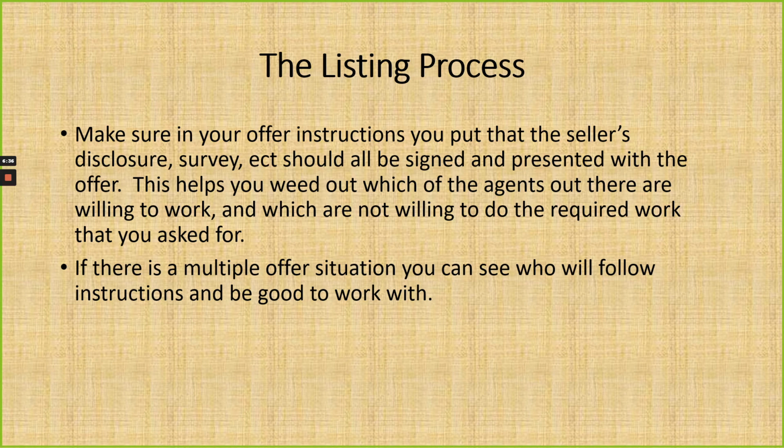And then I always put in to make sure that the seller's disclosure, survey, all that, should be signed and presented with the offer. This is a way that you can know who is really reading the instructions. With the crazy market we're in, a lot of people will just send in an offer and say, here's my offer, and they'll put the price, any seller concessions, and nothing else will be filled out. They won't sign the seller's disclosure. Nothing else will be done.